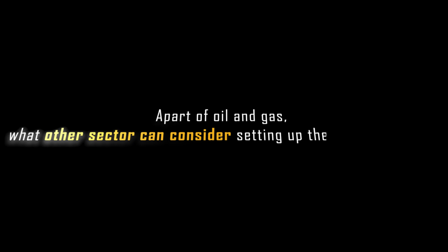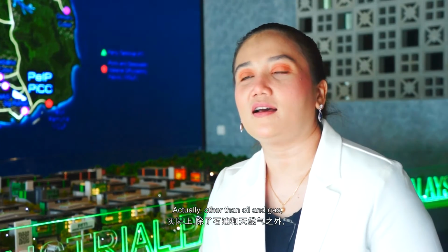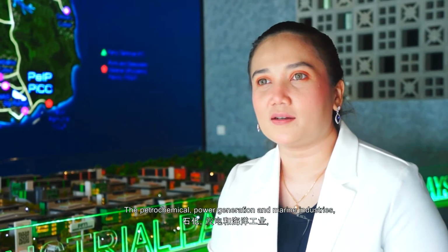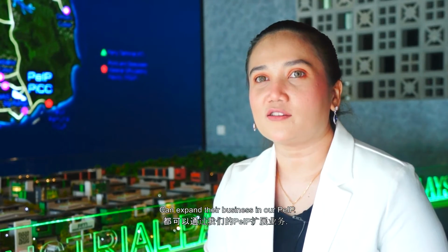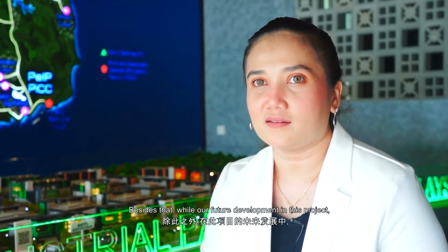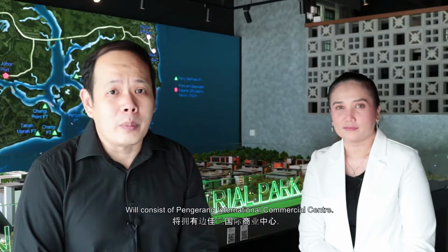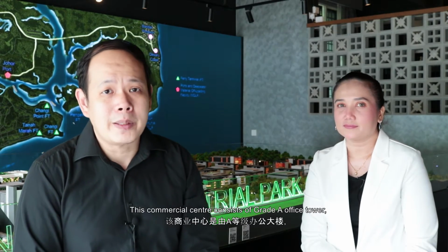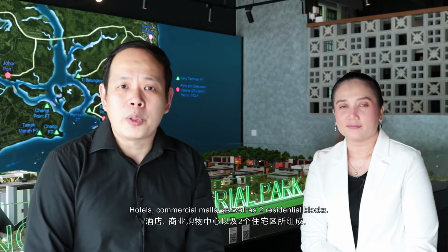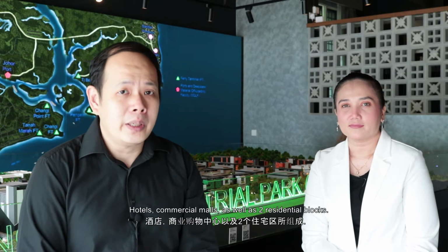Apart from oil and gas, what other sectors are suitable to be in PeIP? Other than oil and gas, the petrochemical, power generation and marine industries can expand their business in our PeIP. Besides that, our future development in this project consists of the Pengerang International Commercial Centre. This commercial centre consists of a Grade A office tower, hotels, commercial mall, as well as two residence blocks.